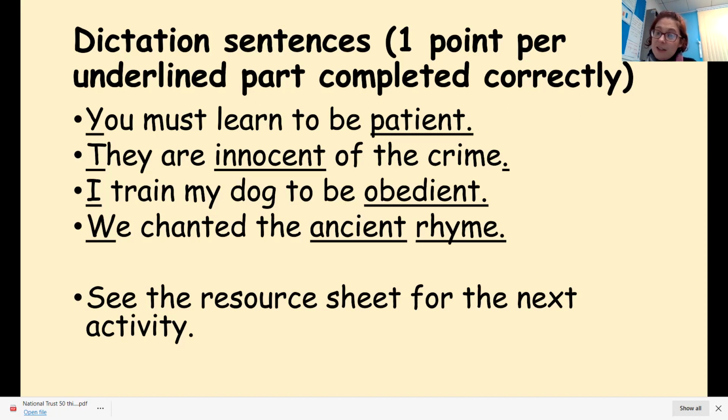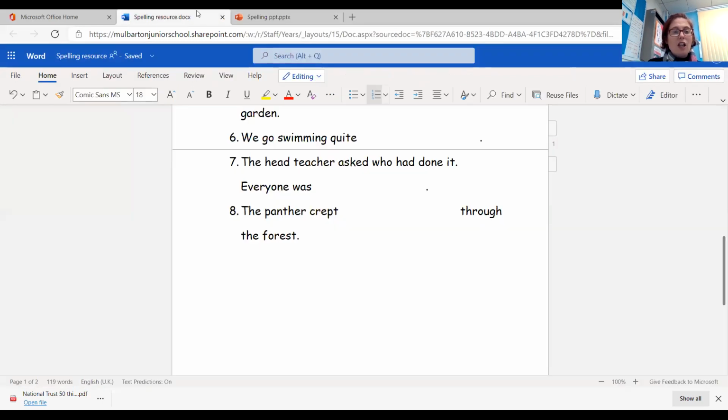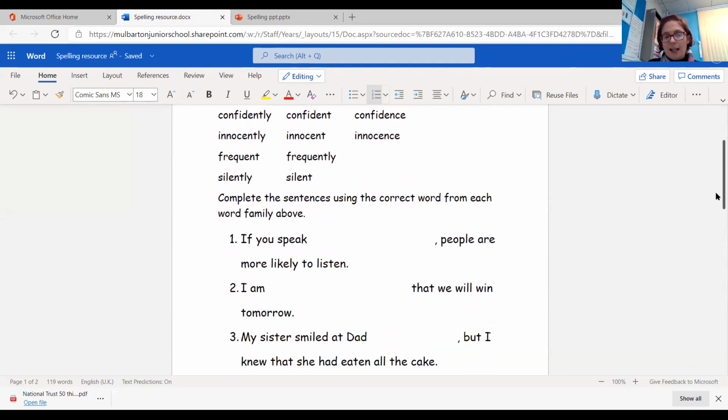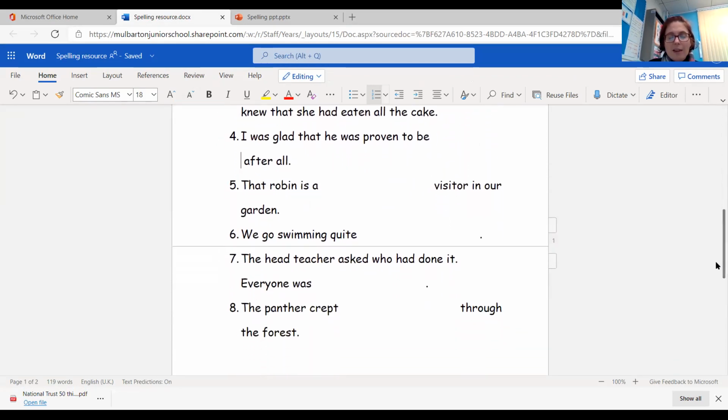Okay, you have another activity to do. I will attempt to show you that now. So you will see a separate spelling resource in the assignments. All you need to do is to complete the sentences by adding in the correct word from the top here. So you've got the words confidently, confident, confidence, innocently, innocent, innocence, frequent, frequently, silently, and silent. And you add each one of those into each of these sentences. Just be careful with number 7. It's 2 sentences, but we only add 1 word into those 2 sentences.